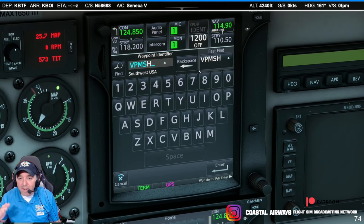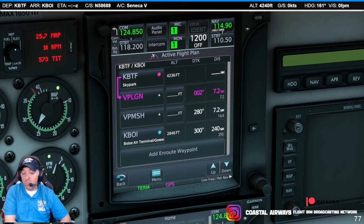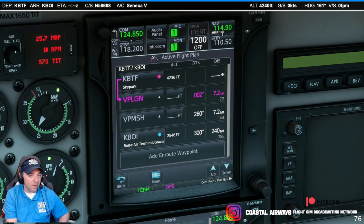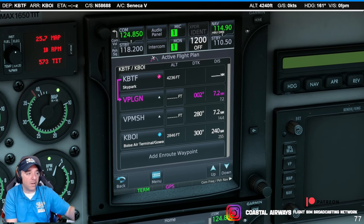Now, if you're thinking, wait a minute, Jason, this is a VFR flight. You're right. This is a VFR flight. However, we're going to back up the VFR with GPS, right? It's going to help us dead reckon as well as know where their airspace limitations are and everything else.